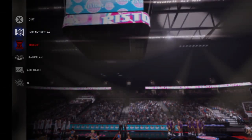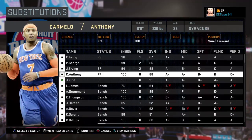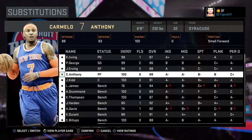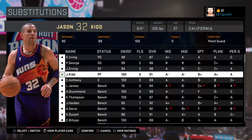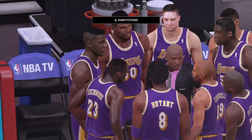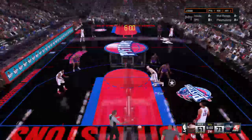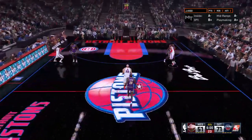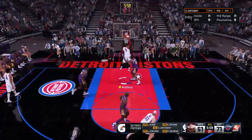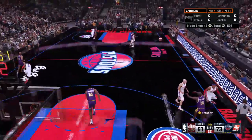Welcome back. 4th quarter action starting up in what has been a one-sided show. Detroit leading by 20. We've got Anthony, Paul George is out there with Irving, and it's Kidd in at the point. That's the group for Detroit right now.